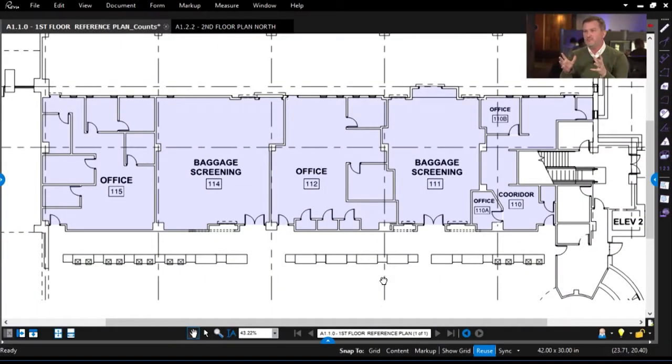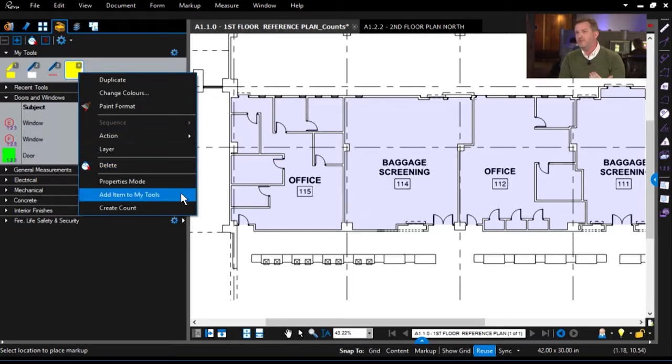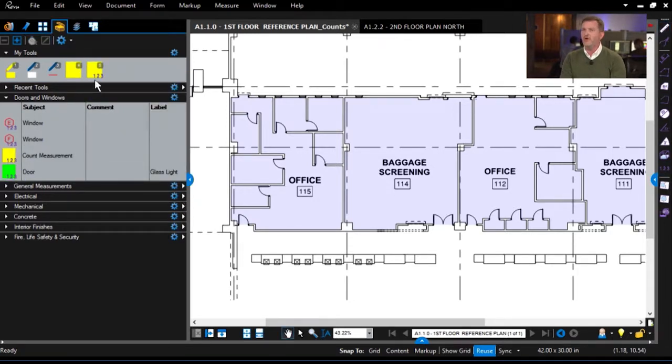So I've got some spaces, and these spaces have been created using dynamic fill. What I want to do is count out all of the doors in the space. Normally I would just use a highlight markup, but that's going to give me a line item in the markups list for every single door. So I'm going to right-click that highlight and select Create Count. This is now a custom count symbol just for that door. Now this allows me to change the subject and the label, and it's ready to go.